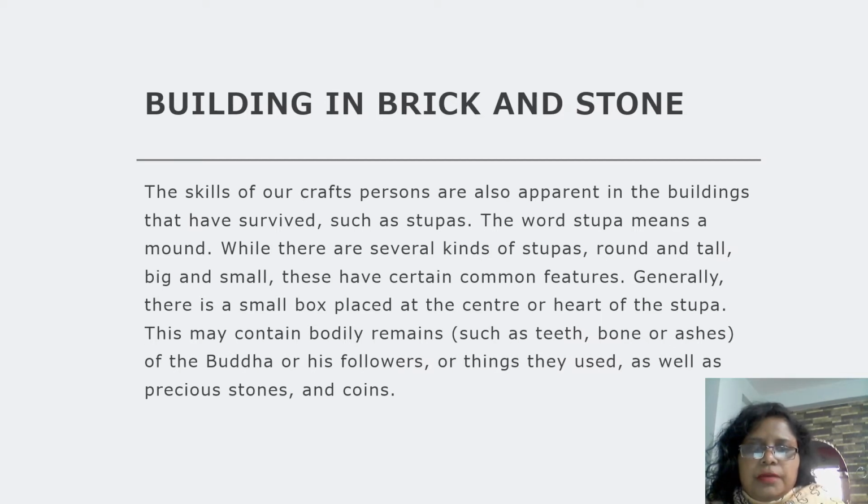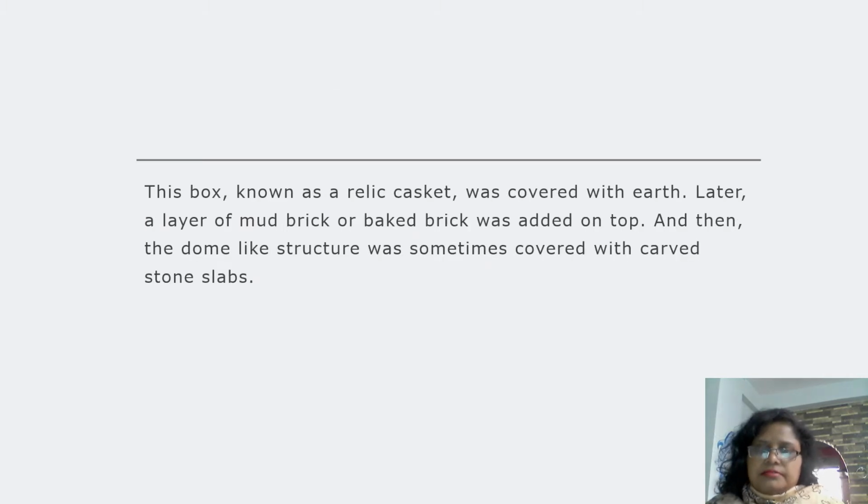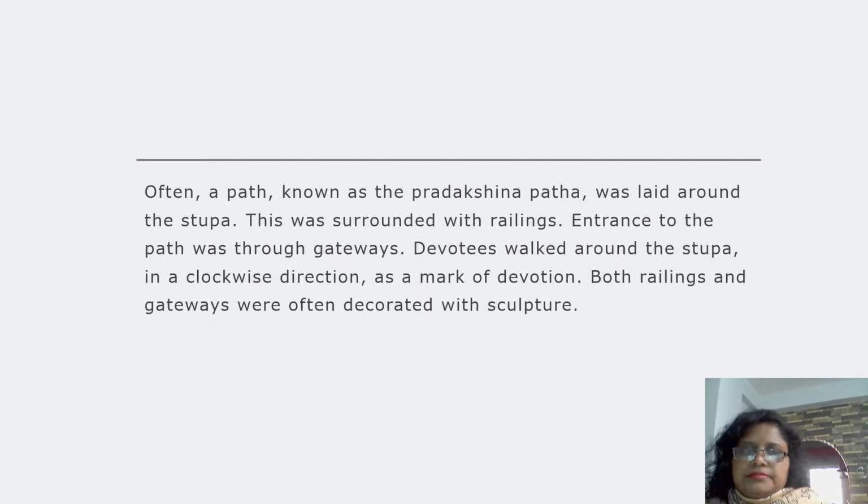the heart of the stupa. This contains bodily remains of the Buddha or his followers, or things they used, as well as precious stones and coins. This box is known as the relic casket, and it was covered with earth. Later, a layer of mud brick and baked brick was added on top, and then the dome-like structure was sometimes covered with carved stone.